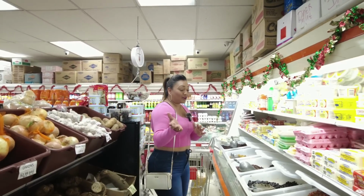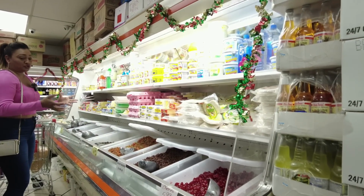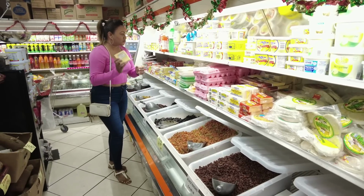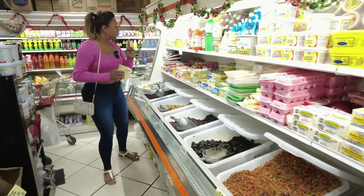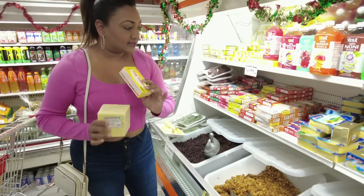On this side, we have all of the dried fruits that we can weigh out by the pound, half pound, or how much you need. Let's get a block of Trini cheese, and I need to get golden ray. So I'm gonna get one of that. It's $3.99.